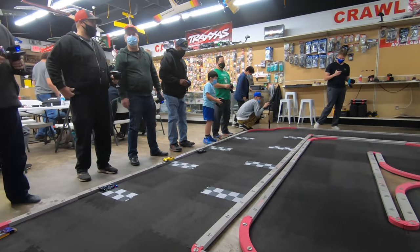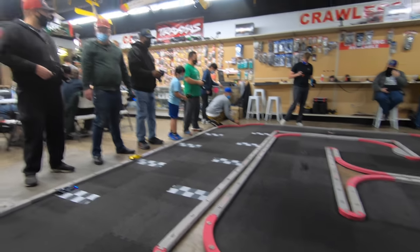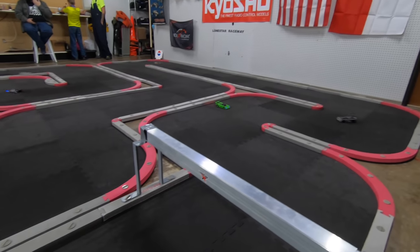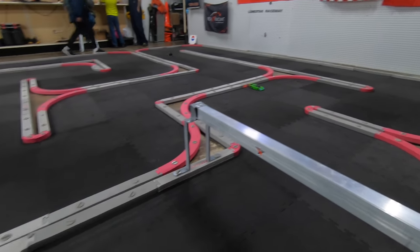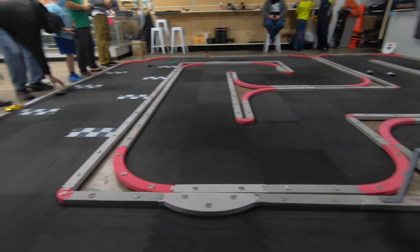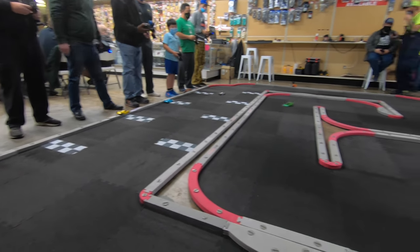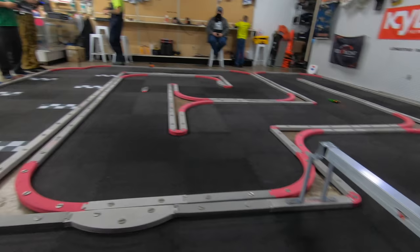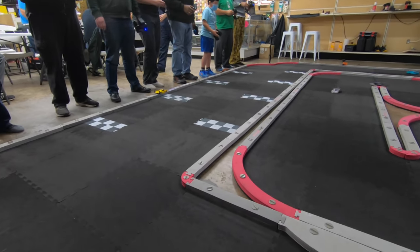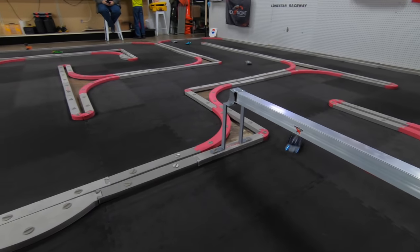Okay. All right, guys. This is going to be an 8-car LM class main. LM cars look like this. They look like little wedges. What's cool about these is they completely launch the cars off the track whenever they run into people. So it should be super duper interesting. And then after this, we're going to get to see an 8-car D main and stock Mini Z, which is the biggest class that we have here.